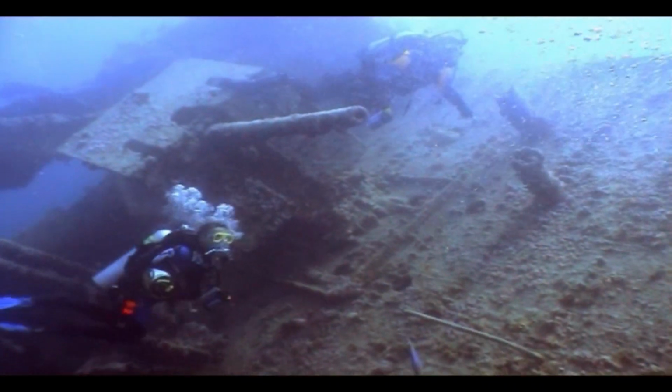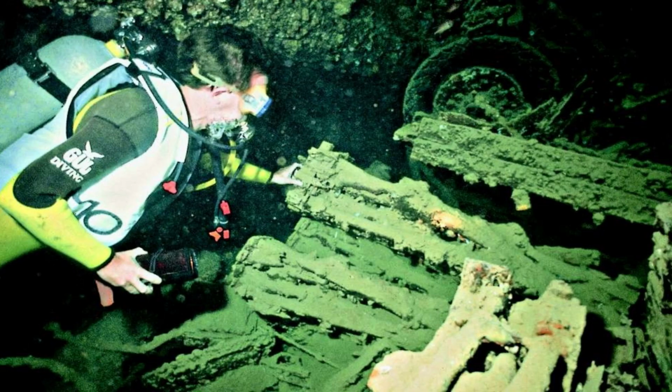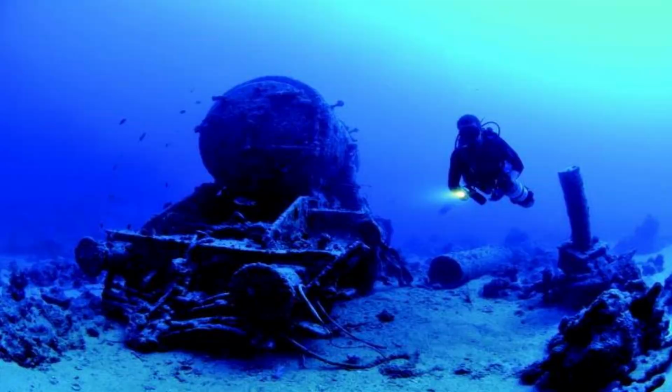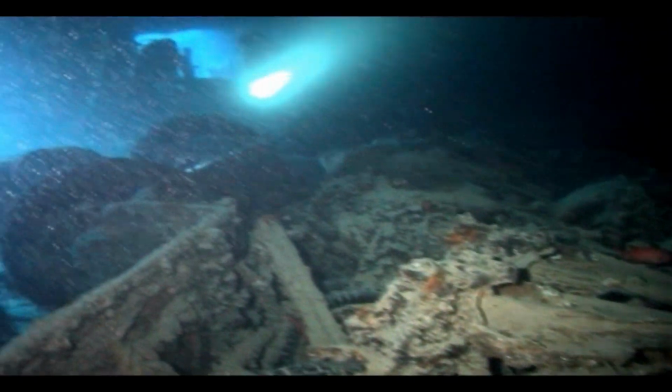The cargo was military cargo destined for the British Army. You had rifles and anti-aircraft guns, you had live shells, you had motorbikes, you had railway engines, you had miniature tanks, aircraft parts, medical supplies, Wellington boots of all things. And I swam around the shipwreck for 2 dives, barely 45 minutes per dive. And I simply couldn't take it all in. It was as if I'd gone back in time, discovering this time capsule.